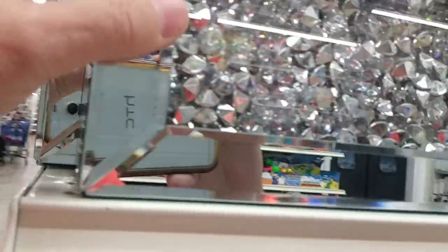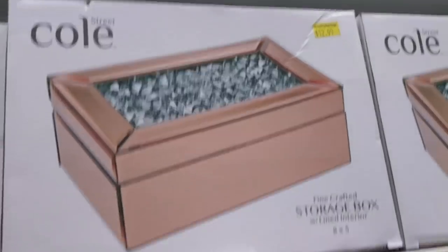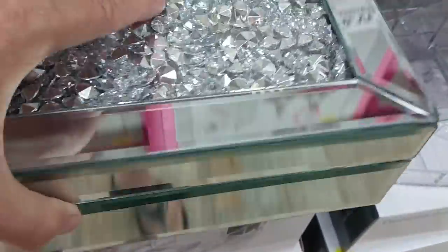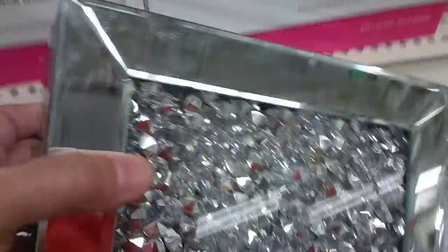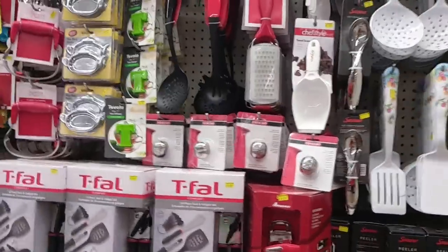Oh, how cute. A little jewelry box. How much are these? Look, y'all. $12.99. I can't open it with one hand, but isn't that a gorgeous box? I bet at Christmas time you can't even get in this store.